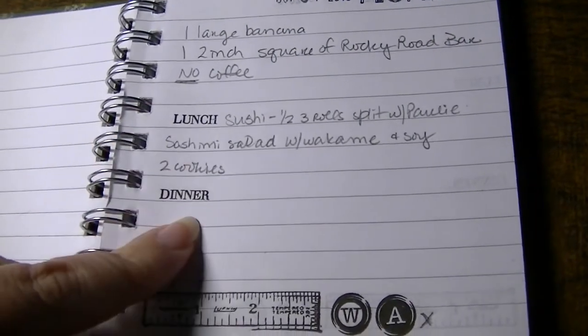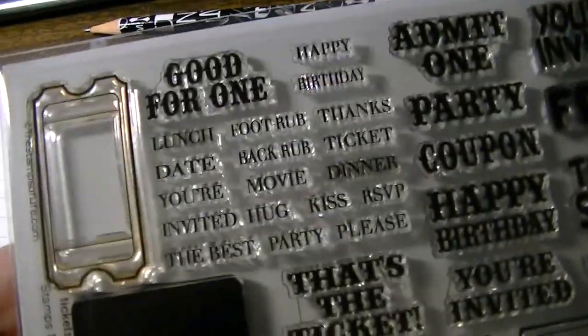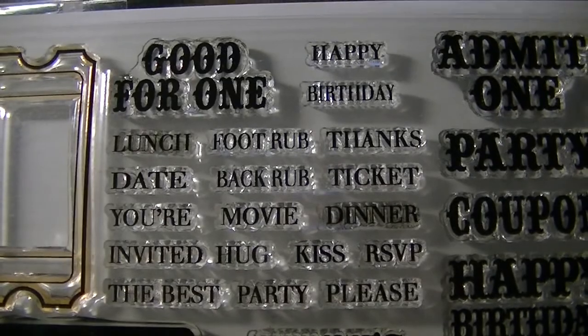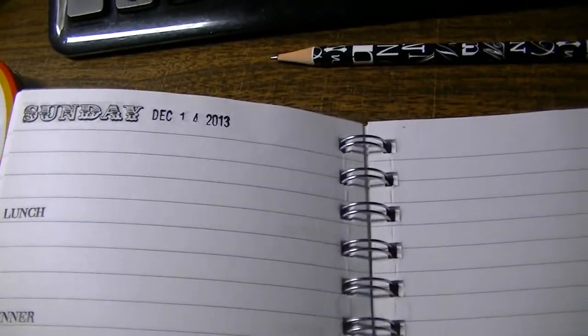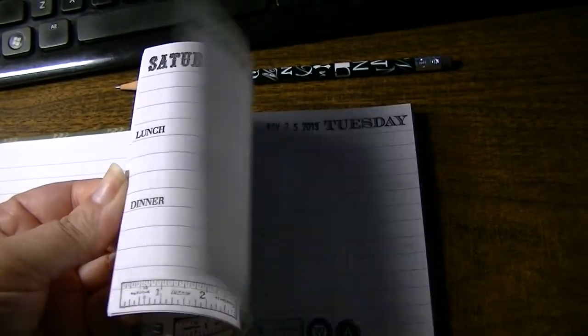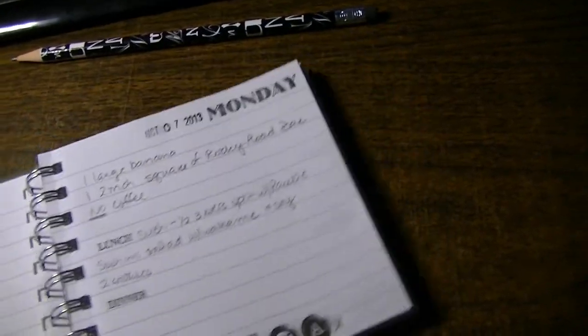The lunch and dinner are from the newest Stephanie Bernard stamps of life, and it's this ticket one. See, it has the lunch and dinner. If I had had breakfast, that would have been even better, but that's fine. I like the lunch and dinner. That works fine. So that's what I did. I have gone as far as December 14th, so I have half the book already all filled in, as you could see. I do like being accountable this way, so that helps me out.